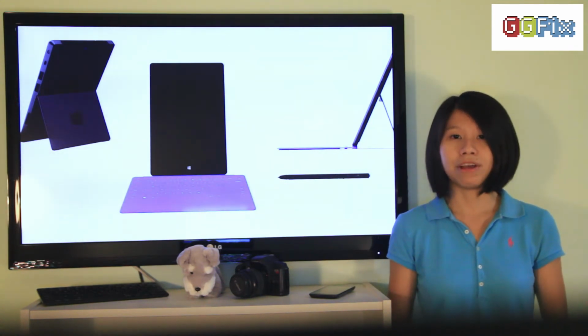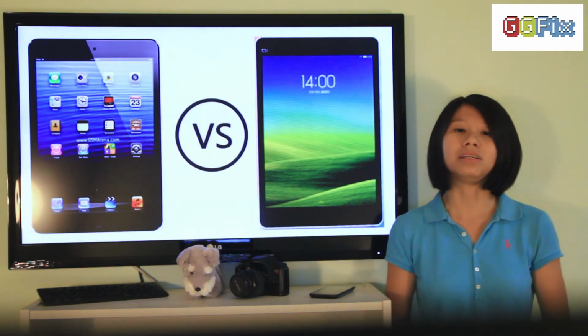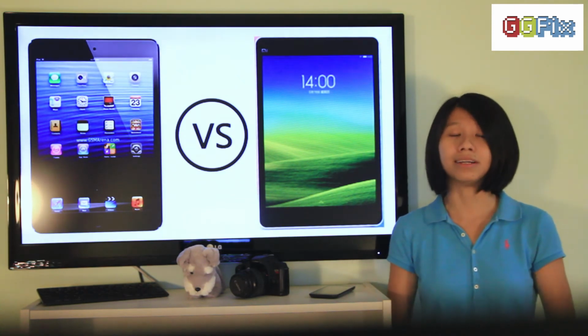If these rumors become a reality, then Microsoft Surface Mini will be seen as a direct competitor to iPad Mini, Nexus 7 and the latest Xiaomi Mi Pad. A very crowded and competitive market indeed.